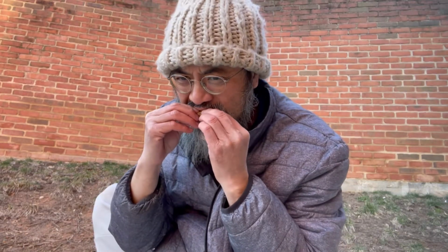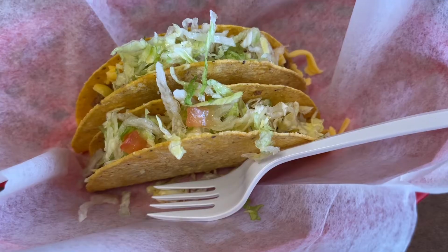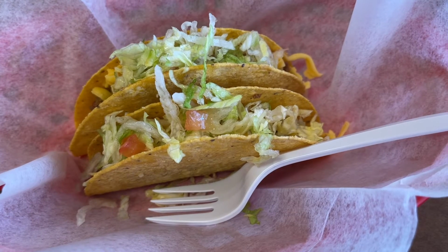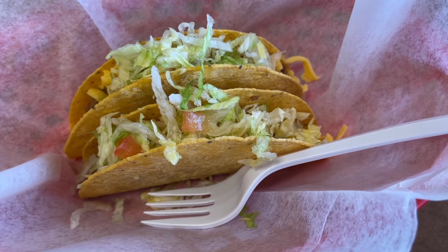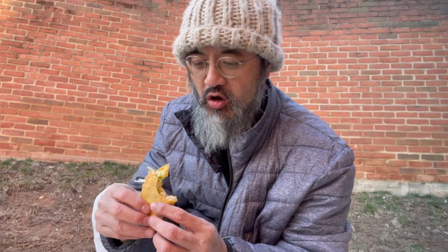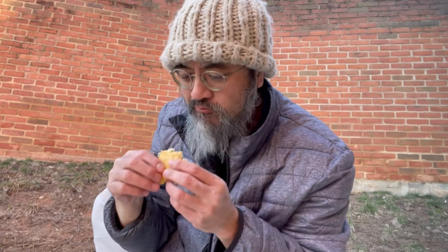So don't come here expecting, you know, three or four different kinds of salsa. They don't have that. But if you want to lubricate your taco into something, this is it. And the meats here are finely ground. They're nice and small, the pieces of meat, I mean. So it lets the shell breathe and be the star of the show. So yes, in fact, the hard shell here does garner the most attention.